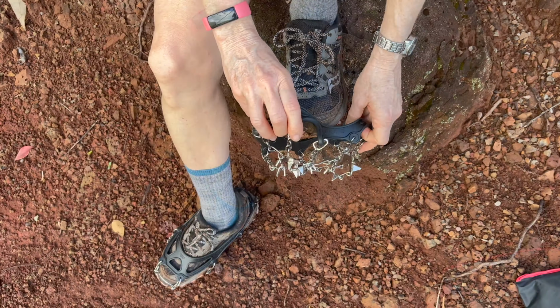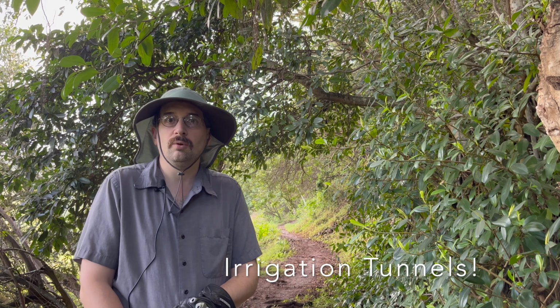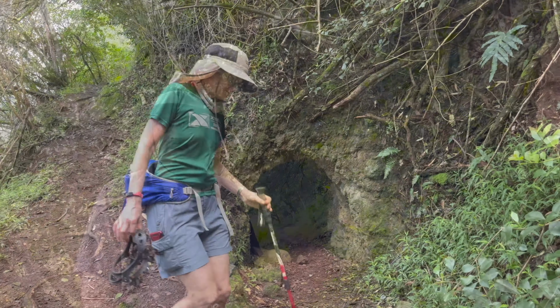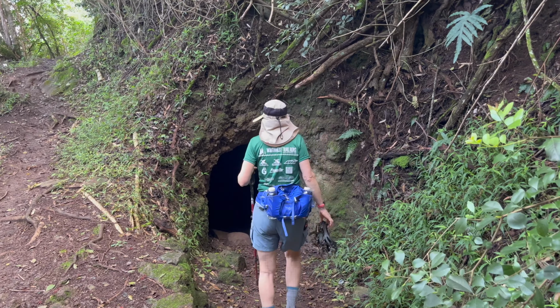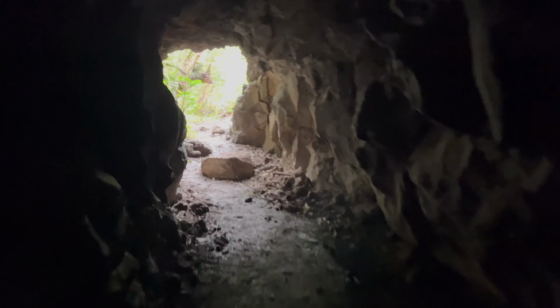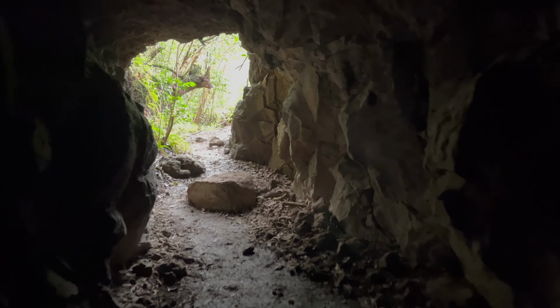Periodically, there's tunnels that go through the mountain alongside the trail where the water would get pumped through. This closest one is not high enough for you to be able to stand upright through. You have to crouch over, but you can still go through it. And other ones, they're tall enough that you can actually walk through them.